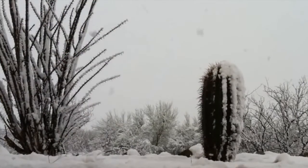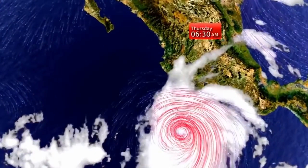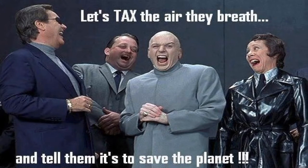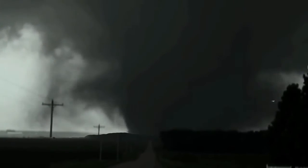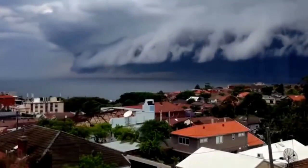Especially this year and in the next years to come, they are violently provoking climactic chaos in order to tax us all for our carbon footprint, so that we will actually willingly pay for these crimes against us, crimes against humanity. We'll pay for them ourselves.